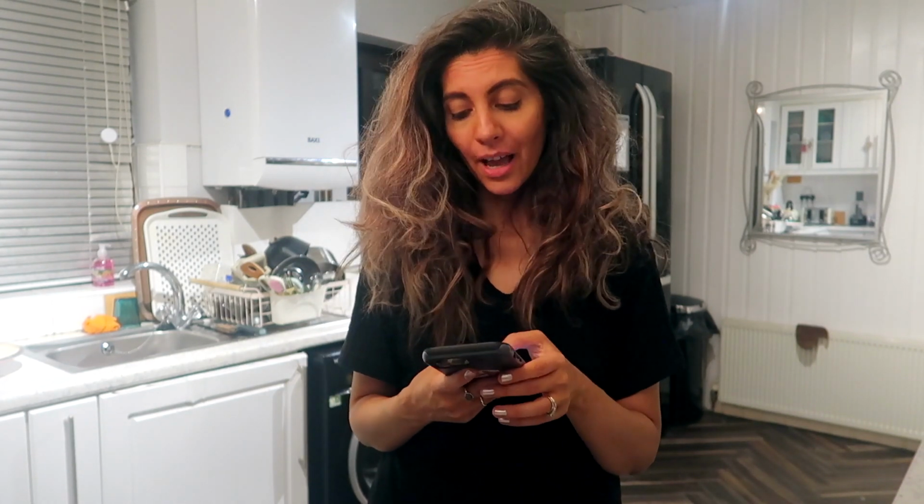Delicious, and actually, as I mentioned, a really nice change to have a bit of pasta because I normally don't, but I really enjoyed it. I definitely think the recipes on there are super simple.